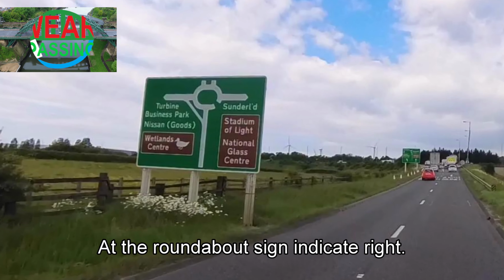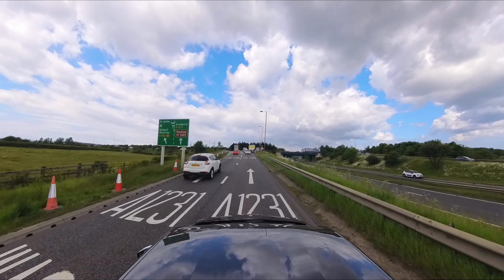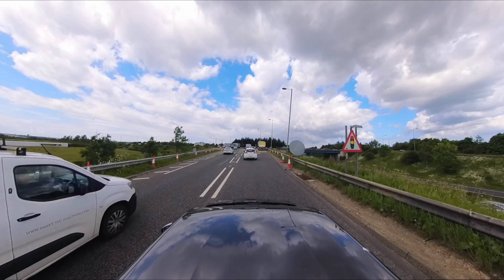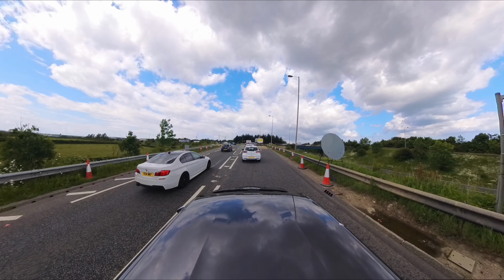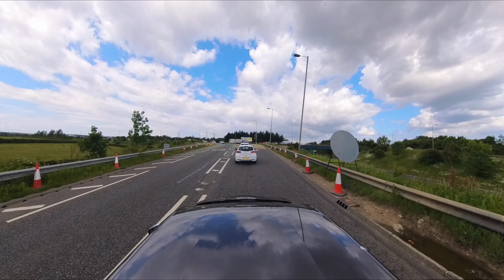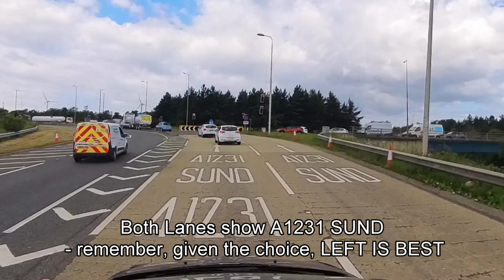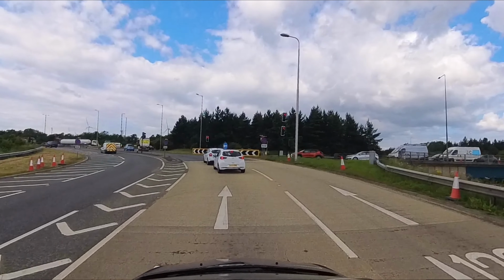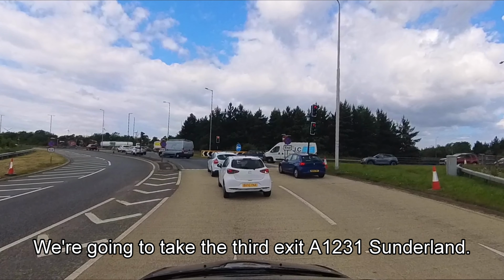At the roundabout sign, indicate right. Both lanes show A1231 Sunderland. Remember, given the choice, left is best. We're going to take the third exit, A1231 Sunderland.